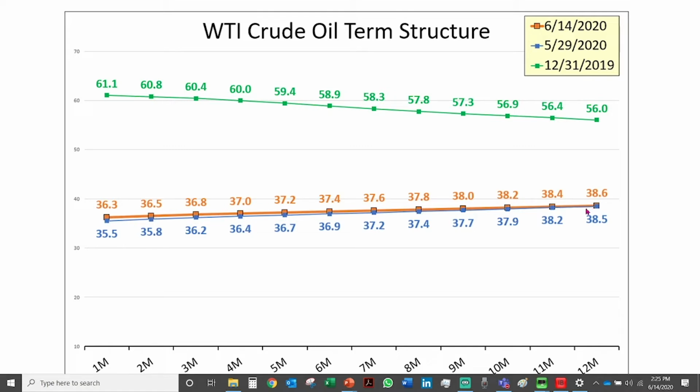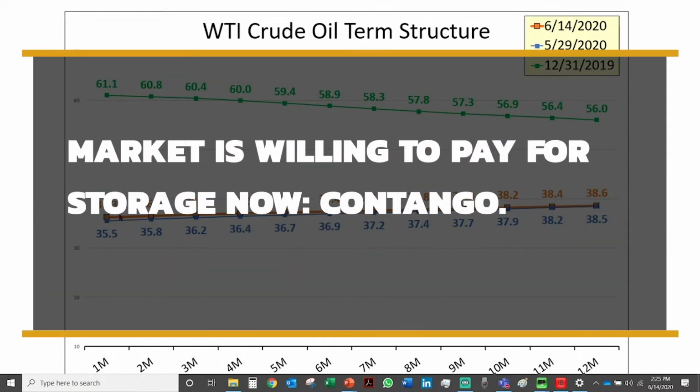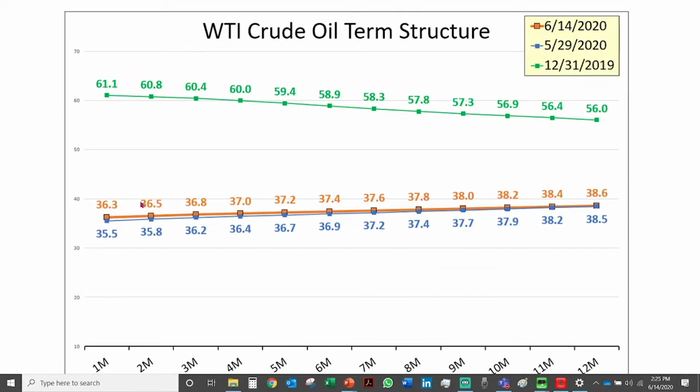What does this tell us? Well, this tells us that the market is willing to pay for storage right now. If you hold the oil for 12 months, you get that price differential there between the 38.6 and the 36.3. So we're back to a positive carry scenario, right? A positive storage cost scenario.